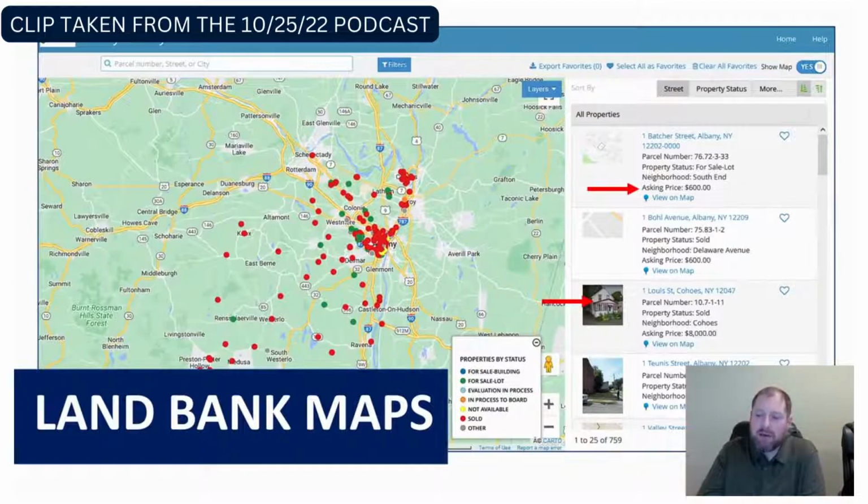And here we have another land bank. This is for Albany County, New York. And this is more like the Michigan land bank style, where we have an overhead map, and then we have the properties also on the right, and everything is color coordinated according to whether they are for sale or whether it's somewhere in the process. Yeah, and a lot of the larger land banks use this type of system, if not this exact same one, then one very similar to it.